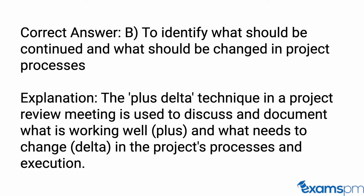Correct answer B. To identify what should be continued and what should be changed in project processes. Explanation: the plus delta technique in a project review meeting is used to discuss and document what is working well, plus, and what needs to change, delta, in the project's processes and execution.